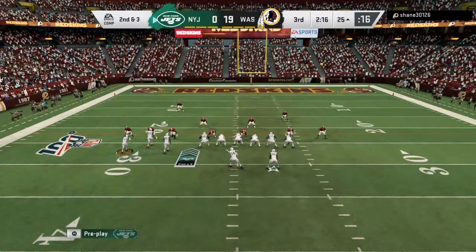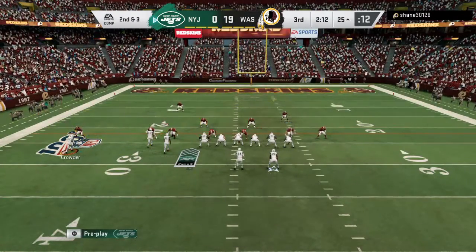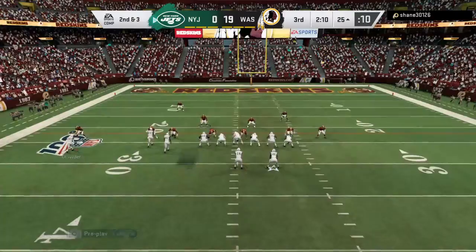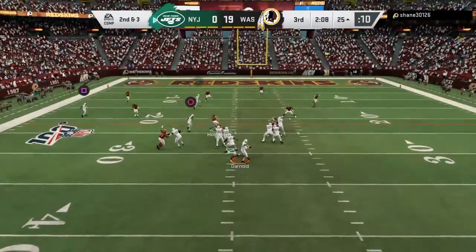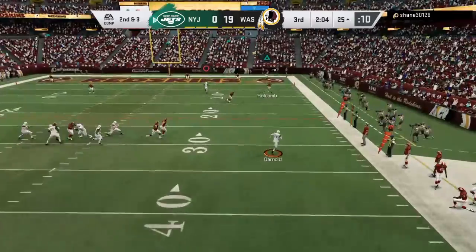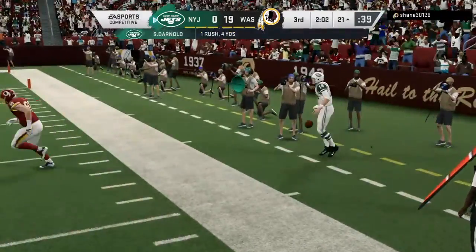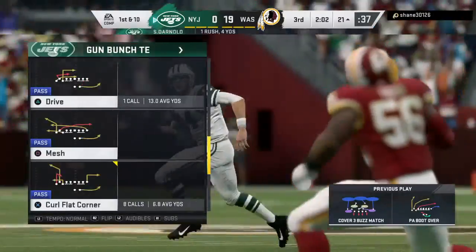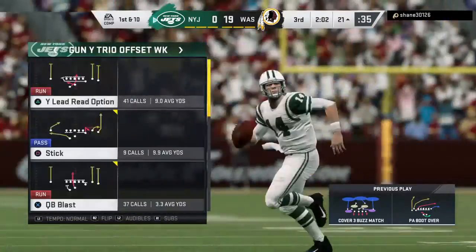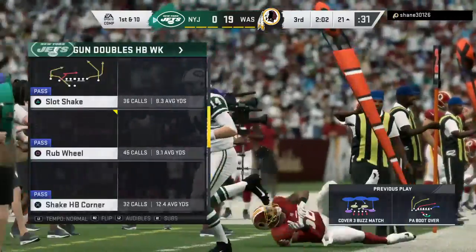Hey, Zoo. Let's go, defense. Hey, man up, D. Man up, D. Mike.